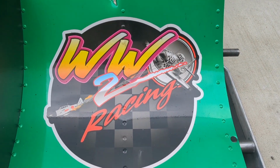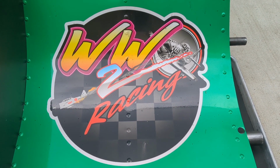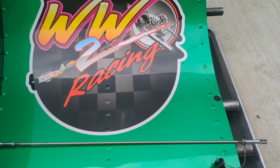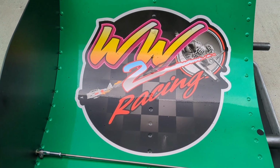So last night on our second pass, it had really good early numbers and then got a little out of shape and put him over towards the wall, so we had to lift. But one other thing I wanted to show you about that pass, we just got done servicing the motor and it was really happy, didn't tear anything up. So we fixed that with the fuel pump.